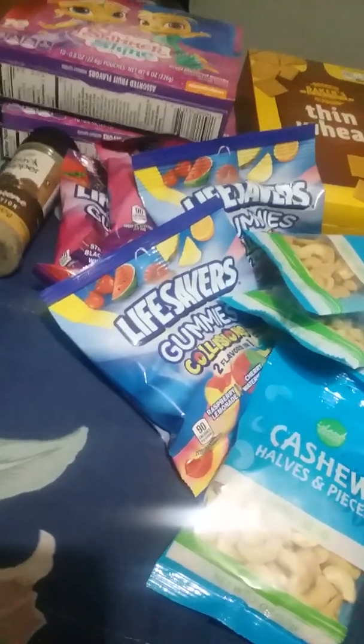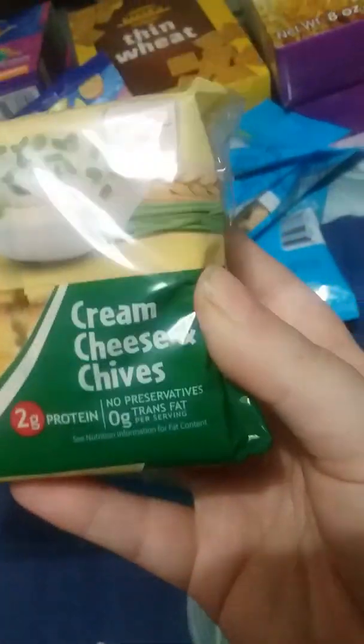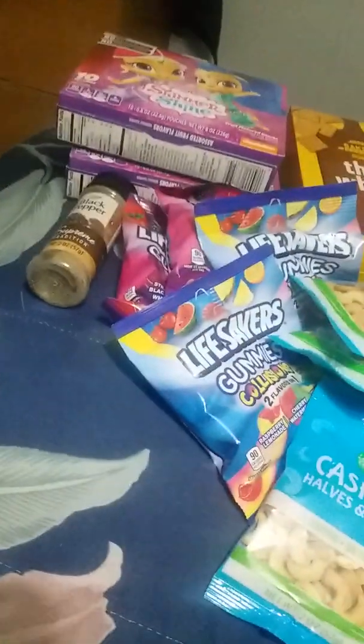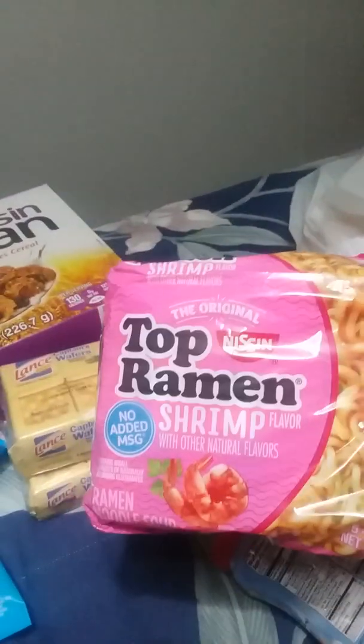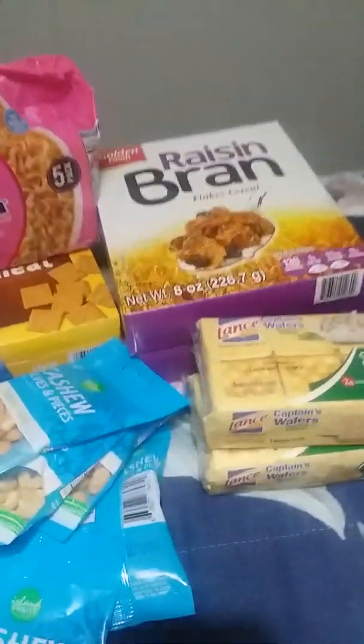And we got some Quakers. We got 2 of these, as you can see. These are the cream cheese and chive. No, they are the Lance crackers. Let's see how many. Oh, there's 6 individual 4 packs. They are 5.5 ounces. Nothing real special there. And we got some Top Ramen shrimp. This is only a 5 pack, but I don't eat that many, so nothing real special.